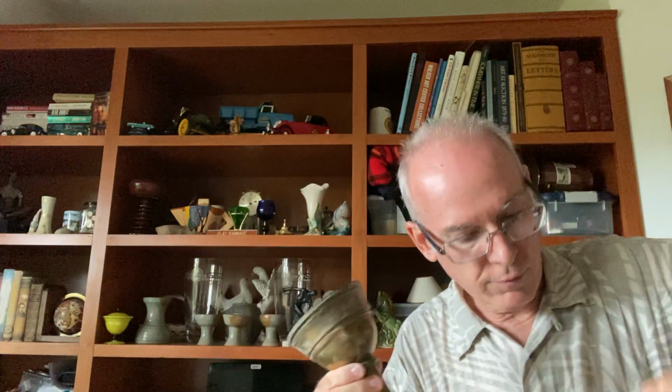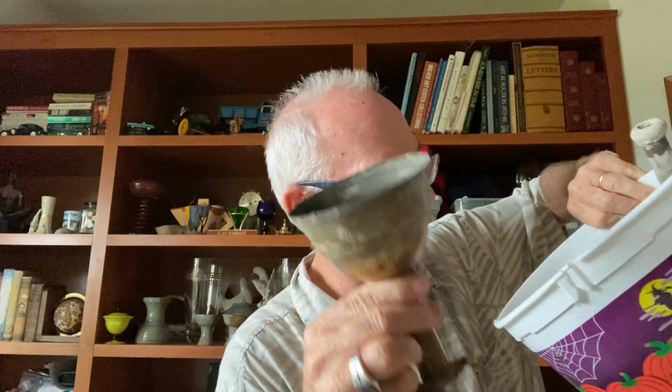So I picked these up. There's a whole bucket full of them. It looks like, I don't know, 3 of them or so. I should look through this whole thing because I don't know. There's some other electrical parts.